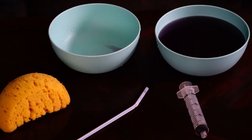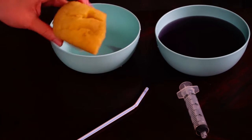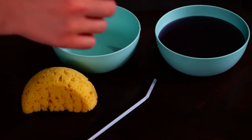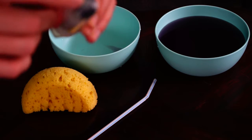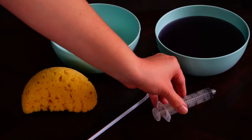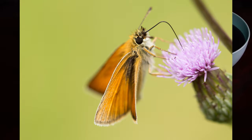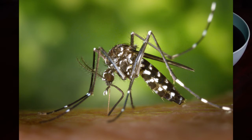We're going to do an activity to show what I mean by that. So for this activity, we've got 3 different mouthpieces that are similar to mouthpieces you'd find in 3 different kinds of insects. We've got a sponge, a straw, and a syringe that has a small little needle-like nose opening. So what 3 insects are we going to use? We're going to use a butterfly, a housefly, and a mosquito.